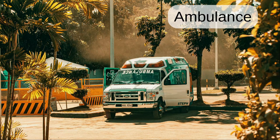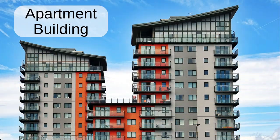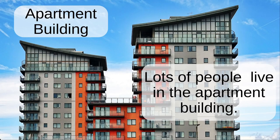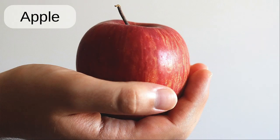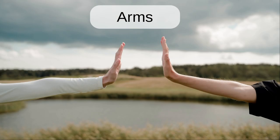Ambulance. The ambulance is parked in a car park, ready to quickly respond to any calls. Apartment building. Lots of people live in the apartment building. Apple. A person holds an apple in their right hand.